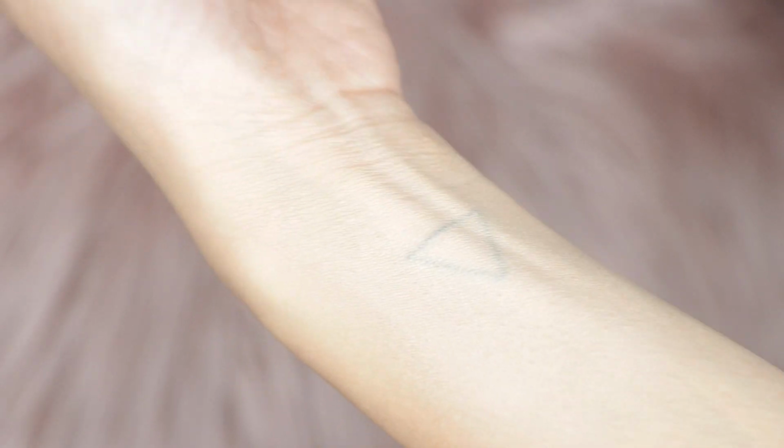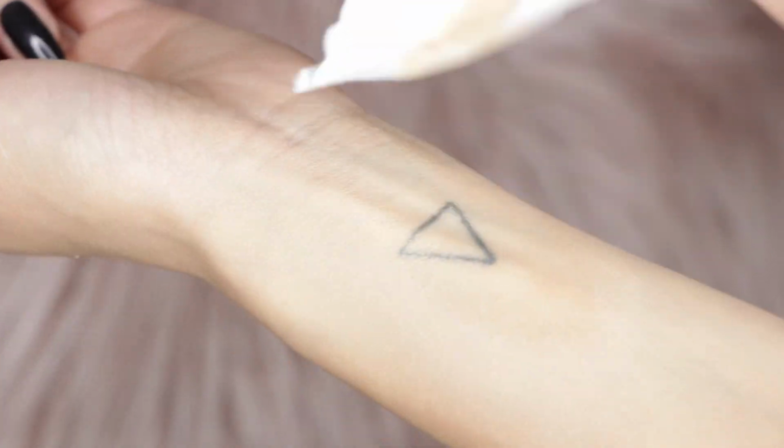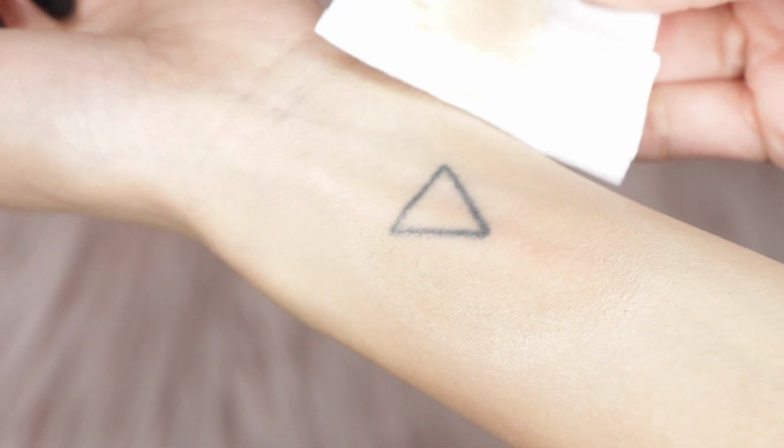Usually I'm more like a light to medium coverage girl, but when I do need extra coverage or if I'm wearing it to an event or a party or something, this is a great foundation that looks really nice throughout the whole entire night, and it stays looking really flawless. I posted a picture of me wearing it on my Instagram, and you guys were commenting on how flawless it looked, and it really does give you a beautiful semi-matte satiny flawless finish, and it's super, super lightweight on the skin. It doesn't feel too heavy at all, even though it gives you really great coverage.